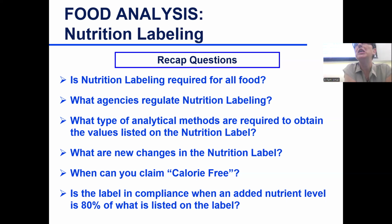What type of analytical methods are required to obtain the values listed on the nutrition label? That's a very common question. Sometimes I ask in a quiz or a midterm or a final. When I say a type, it's like a category. It's not a specific test that I'm asking for, Kendall. Official method. Yes, that's what I'm looking for. Official methods that have been validated, primary methods that we use to calibrate, secondary methods. We will learn a lot about all different official methods and also secondary methods in each of the following chapters.